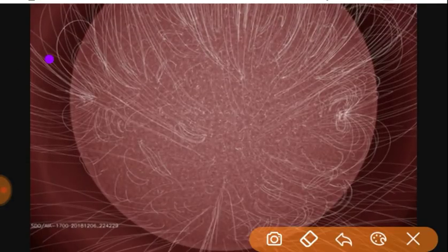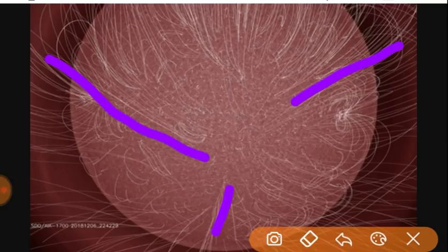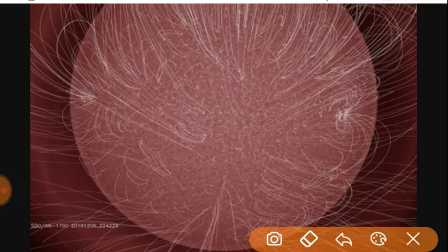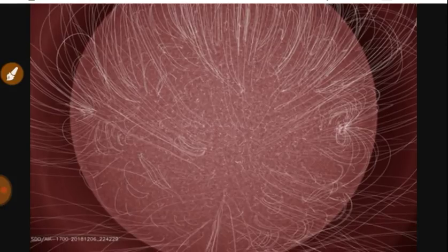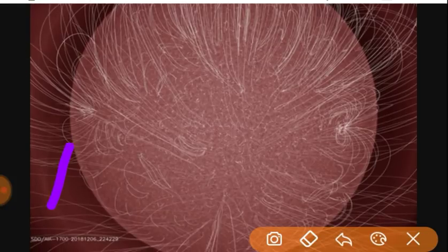I mean, the length of these lines here, they're not strong enough to mask this sunspot. You know, sometimes we get coronal hole fields that are in the way of a sunspot and you can barely see it on this view. But it is a very strong field. And I see some increased activity right here also.